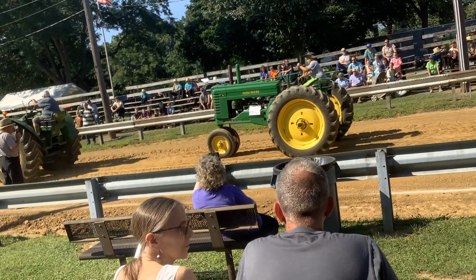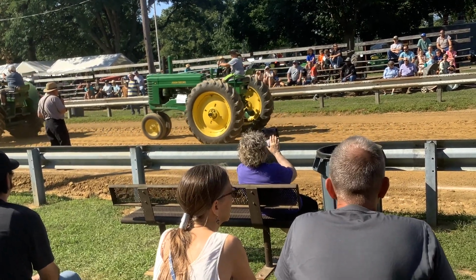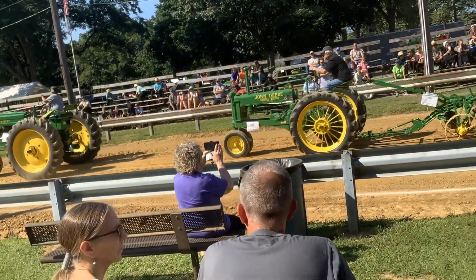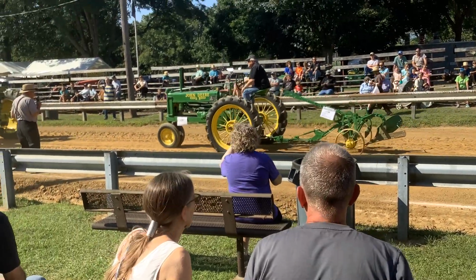John Deere A Cyclone, owned by the France family, built 1951. Windsor, Pennsylvania. All right, next we have a special tractor coming down the track here. John Deere Model B here.